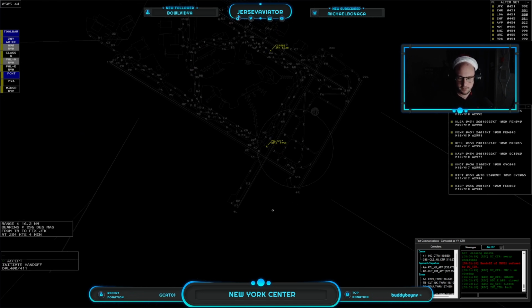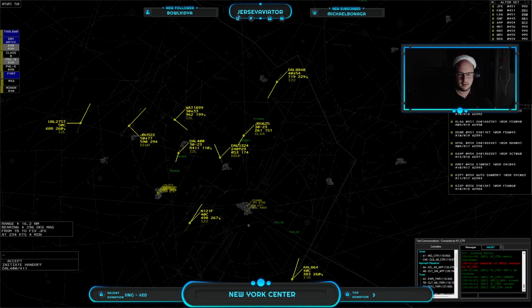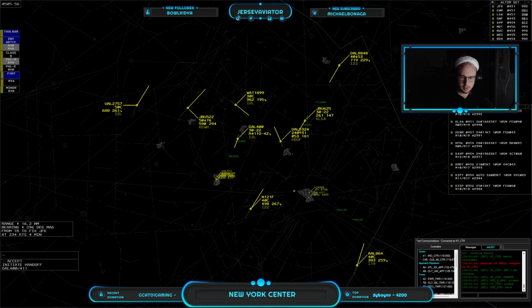Thanks, Holly. Philippines 127, cross runway 22 right at Juliet. Taxi Juliet Zulu, hold short of 31 left. Cross runway 22 right at Juliet. Juliet, then Zulu, hold short of 31 left, Philippine 127.